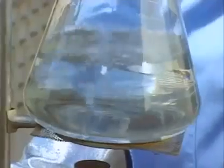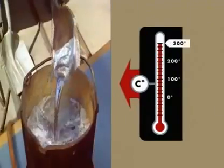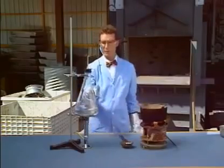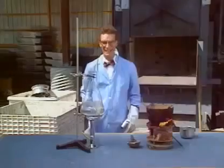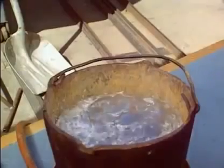But this is boiling water. It's only at 100 degrees Celsius. The lead's at 300 degrees Celsius. We let it sit there long enough, eventually the pressure will build up inside here. Watch. It blew up. That's because the water turns to steam. Water vapor, a gas. It could expand. The lead's still just sitting there.